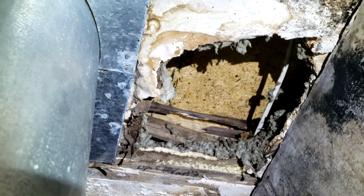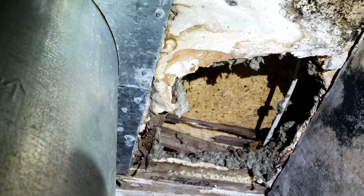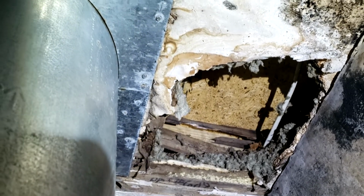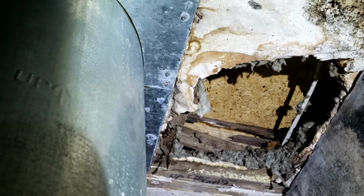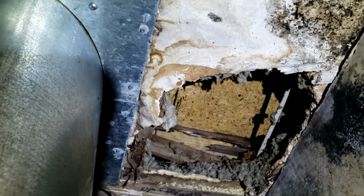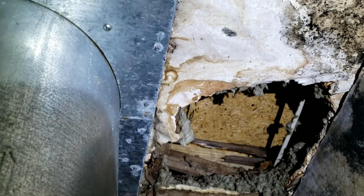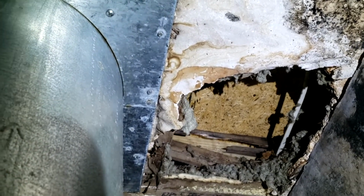So what the guys did is, I had some scrap lumber out back. Matter of fact, I had cut up some 5/4x6 boards for the back deck, and I had some leftovers, and they just took a leftover and they used that to brace this whole section back together, so it's solid again.